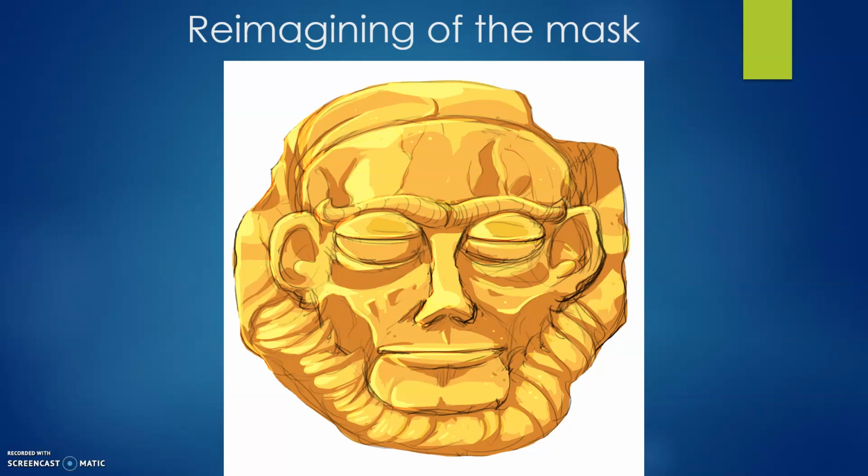So in my drawing of the mask, I have notably fixed all these features that I have said, and it's a bit of a creative adaptation, I suppose, because this is basically what I think that the Greeks would have wanted it to look like, or perhaps what Agamemnon's face would have looked like.